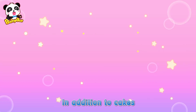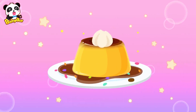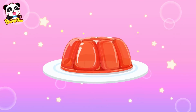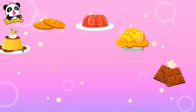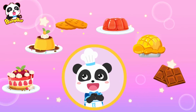Desserts. In addition to cakes, they make puddings, cookies, jello, bread, and chocolate. Huh? Wow! I love them all!